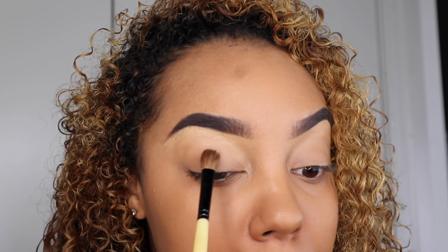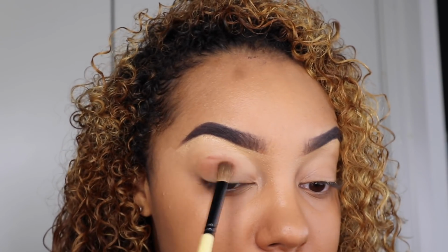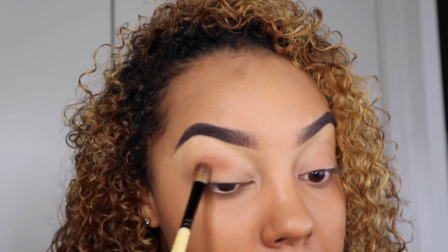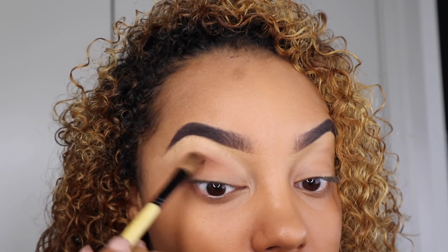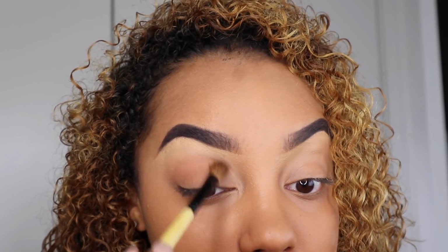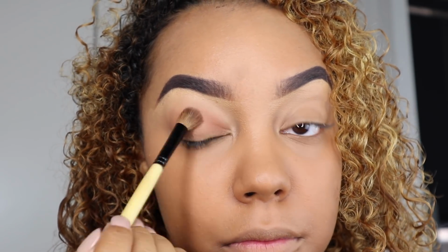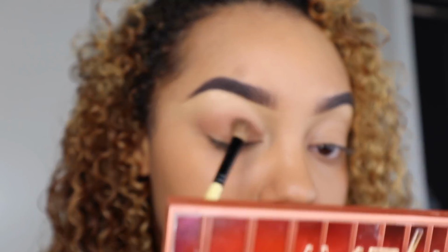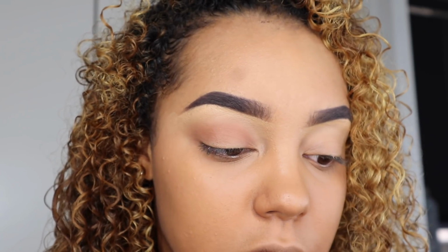I'm using just a nice fluffy blending brush, and go in right, oh god damn, that came out darker than I thought, in my creases. With the base colours, I really don't take much care of where I'm putting it because it's all going to be blended in, if that makes sense. So yeah, I literally add it all over. I'm going to do the same for this other eye.